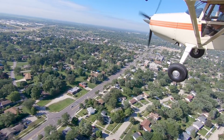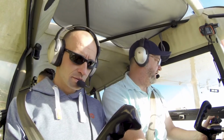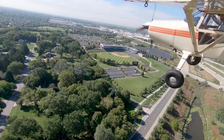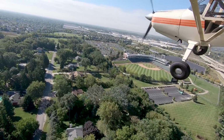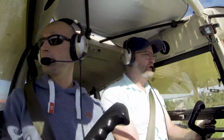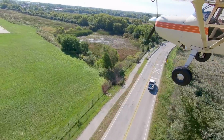Doesn't sound like anybody else is here, but we'll do a standard entry anyway. Schaumburg traffic, Orange Mall, entering left downwind, runway 11, Schaumburg. Schaumburg traffic, Orange Mall, turning left base, runway 11, Schaumburg. Schaumburg traffic, Orange Mall, turning final, runway 11, Schaumburg. I don't like to be too low here and hit a truck. No, that could ruin your day as well.